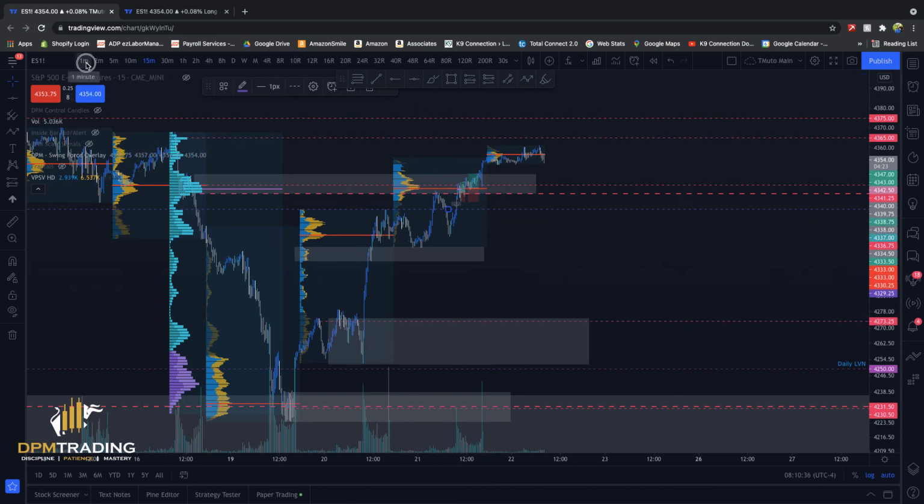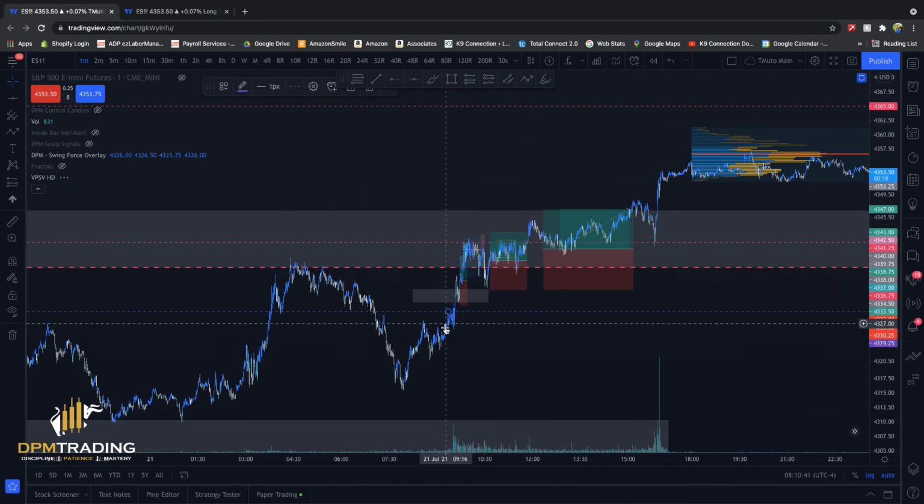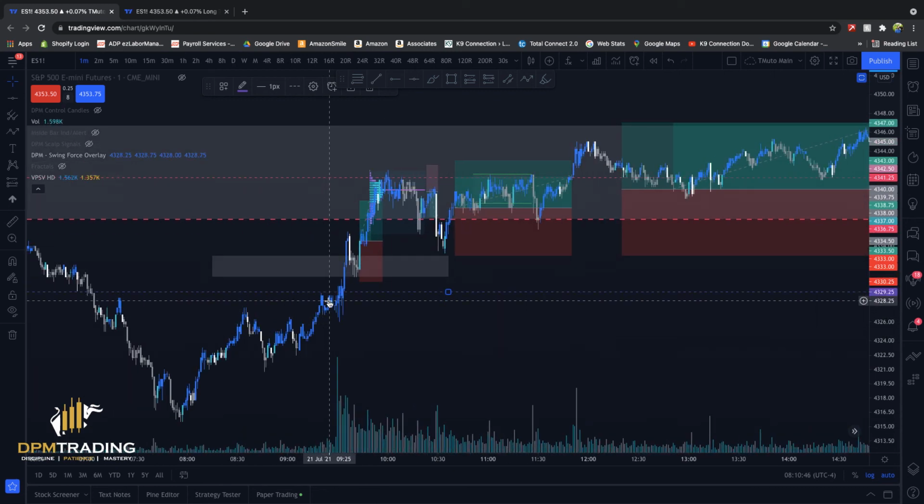So we were watching that level, right? With that in mind, here's that purple level. We opened up and we could see there was a little bit of resistance there.